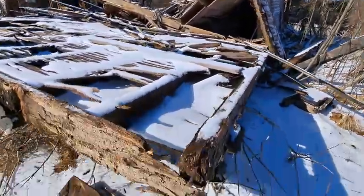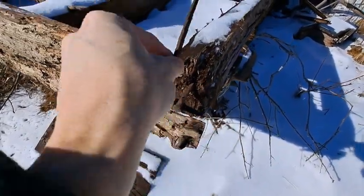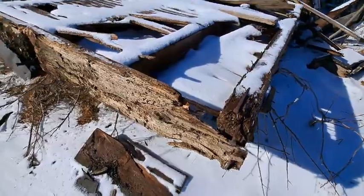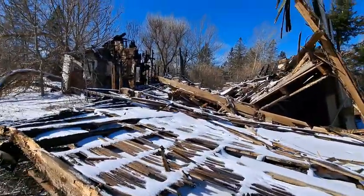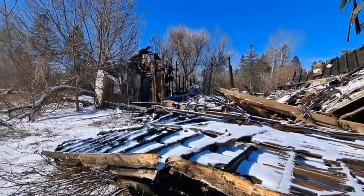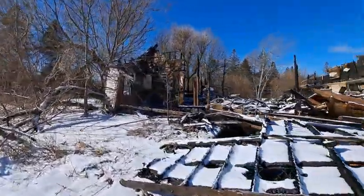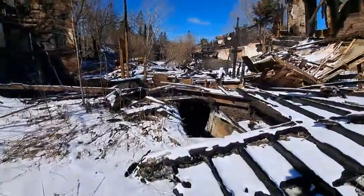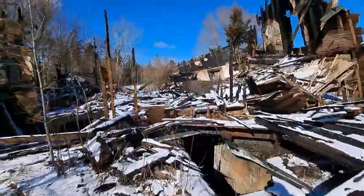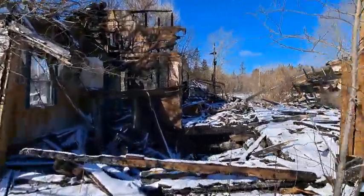And it's an old house, look. Big old square nails used in the construction. Real pity it came down, but just like all these old places, they come down sooner or later. There's a basement as well. Like I say, I'm glad to get footage of these old places, exploring around inside them and stuff before they come down.